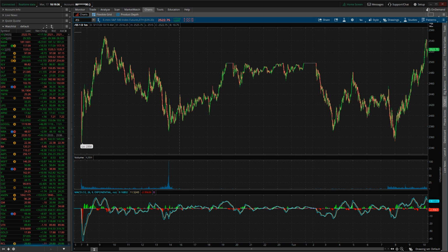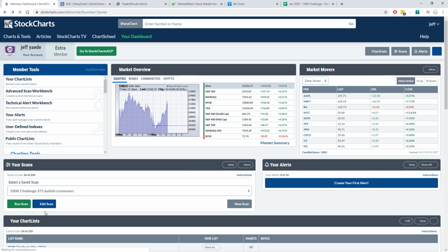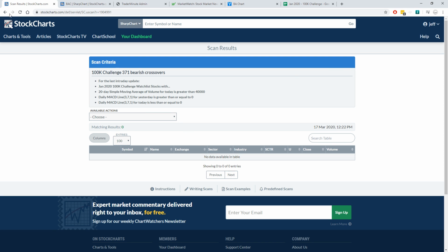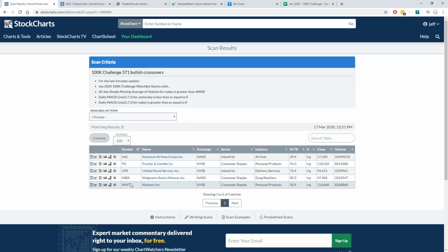But this morning I want to take a look at a couple things here. Let's start off with the crossovers and the metrics, and then we're going to play a little game, what's it worth, and speak to that. So let's start with the 3-7 crossovers that are going on in the market today. On the bearish side, nothing, which has been normal. We didn't see anything on the bearish side yesterday. But on the bullish side, we now have 5 stocks: American Airlines, Procter & Gamble, UPS, Walgreens, and Walmart. It has been a while since we've had upside 3-7 crossovers.